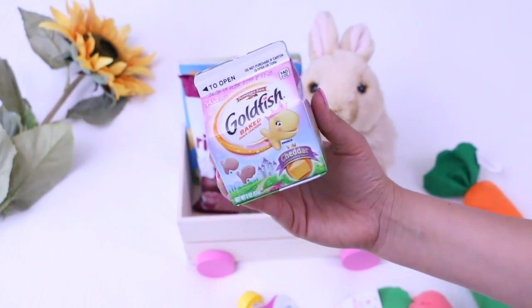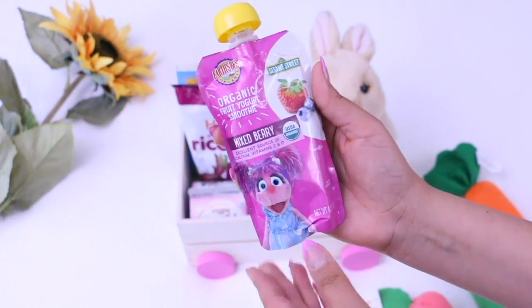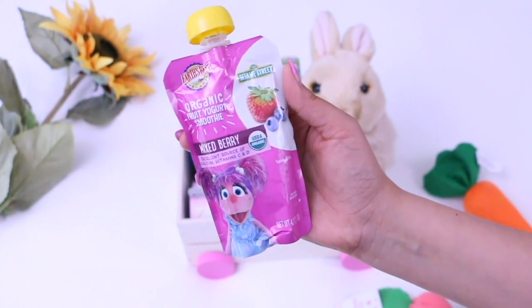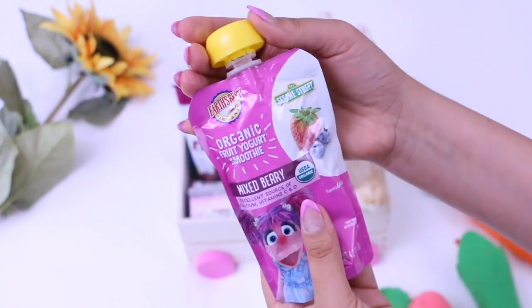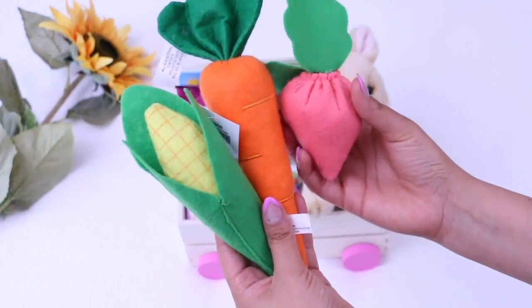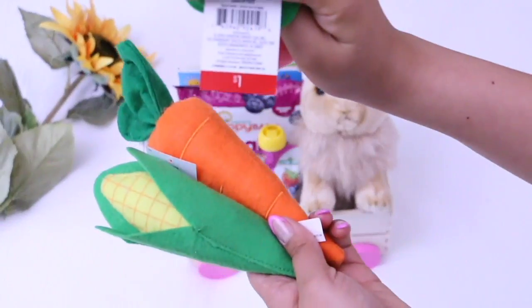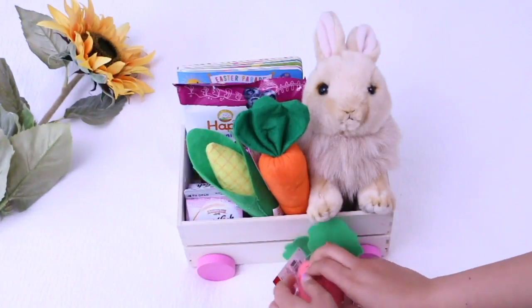Also, I decided to throw in some goldfish. These were only $1 as well. These are princess themed, but they also have the traditional flavor. There's tons of these little yogurt packets, and these were only $1 a piece. So definitely check out that section, the baby section. They also come with these cool little resealable caps if they don't finish the yogurt. And then to finish it off, I just added some felt produce that are going to go great with her little fake kitchen that she has in her room.